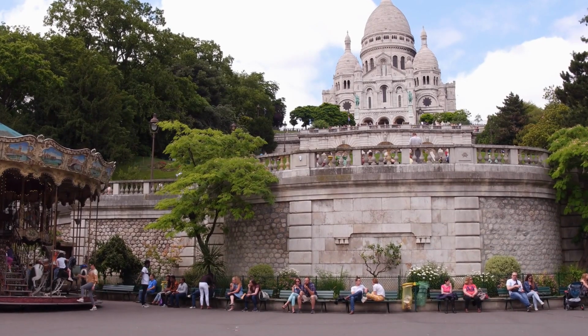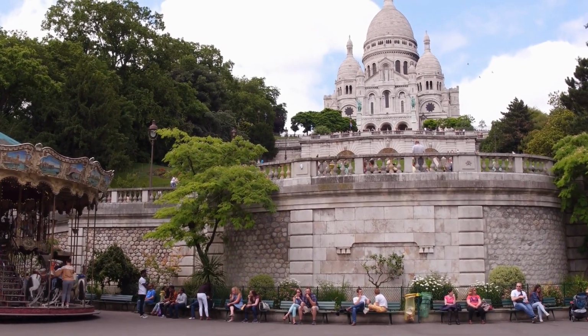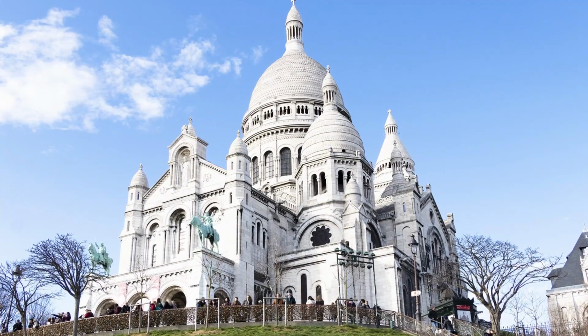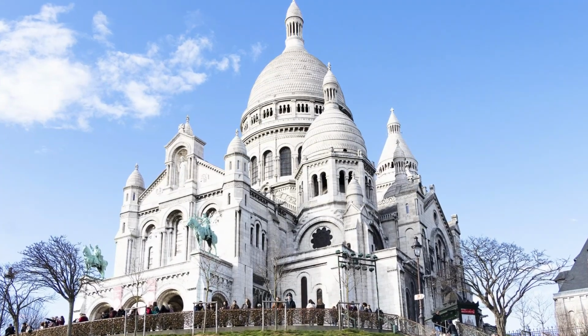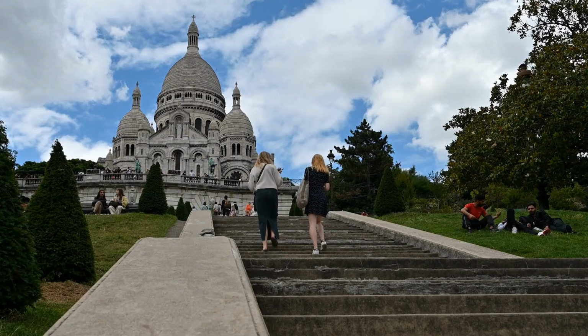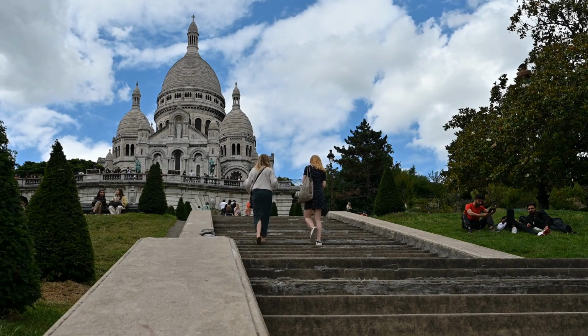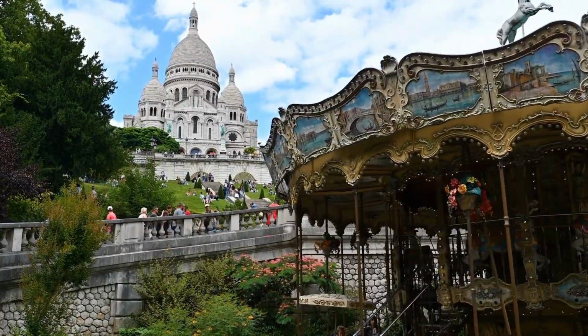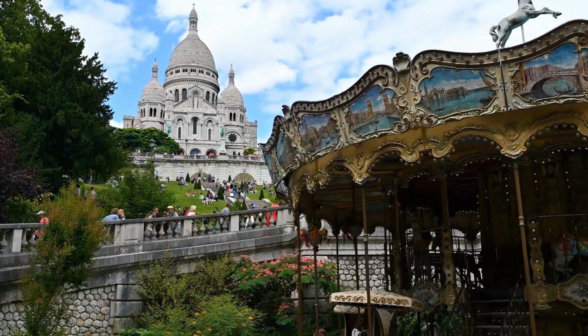Photo Spot 25. Montmartre is famous for its artistic history, charming streets, and panoramic views of the city. It's home to the iconic Sacré-Cœur Basilica and the La Maison Rose, a historic pink-hued building nestled in Montmartre, is a favorite among photographers. It's a perfect setting for capturing timeless Parisian scenes with a touch of artistic flair.